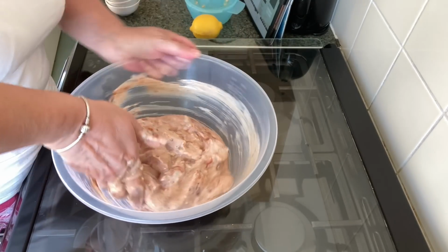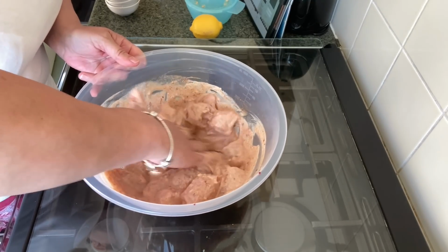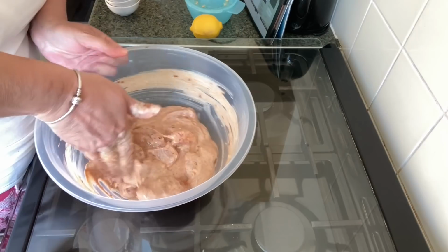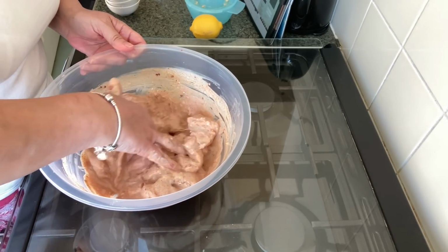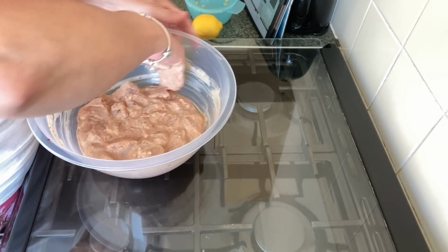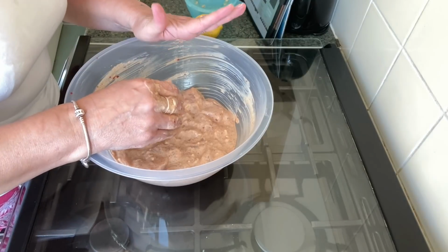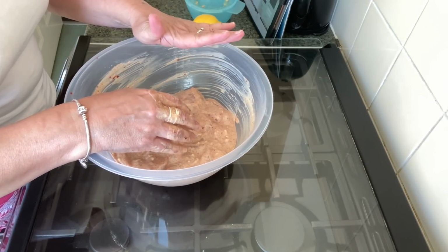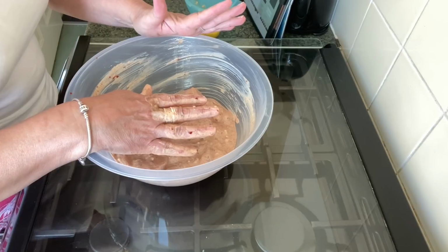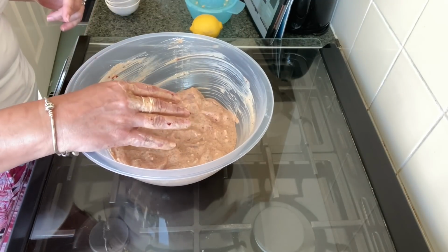And I leave this all night, overnight, ready for tomorrow's evening meal. And then it'll go on the barbecue on some metal skewers. And that's about it. It really is one of the tastiest kebabs I've ever eaten, so much so we have it quite a lot. So I'm going to cover it up next and then put it in the fridge overnight, and then I'll come back with it being cooked and I'll show you.